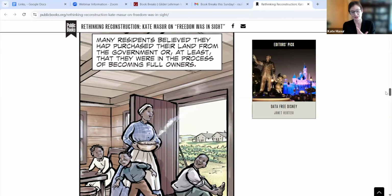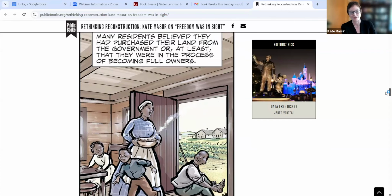So the picture you're seeing here would be one of 6 frames on a page. It shows a family who are settled in a place called Freedman's Village, which is in what's now Arlington, Virginia, and just the domesticity and stability of their lives, while the caption is saying they're actually about to be displaced from that place.